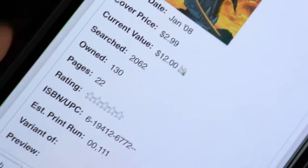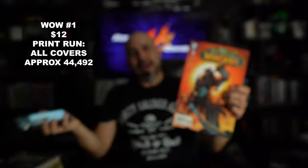I think this is going for some cash, and for 60 cents, let's find out. It's not necessarily a 9.8. I see a few ticks, but definitely possibly a 9.6. Let's find out. Comic Book Realm has it at about $12 for this, so I paid 60 cents, definitely a plus. I'm in the black, I'm in the green.